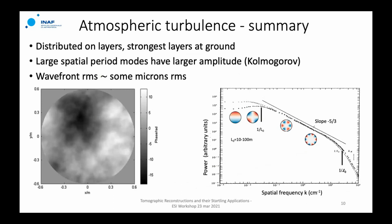Turbulence is chaotic, but fortunately we have some laws, and the power spectral density follows the Kolmogorov law, which says that larger spatial period modes have larger amplitudes. You can imagine that you can project the wavefront over a basis of modes of increasing spatial frequency, and you will see that as the spatial frequency increases, the amplitude of the modes decreases.